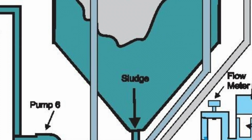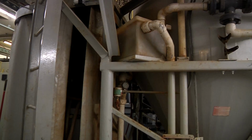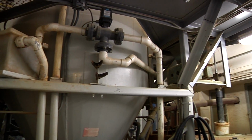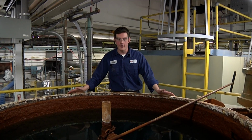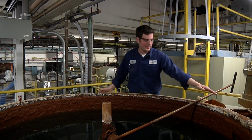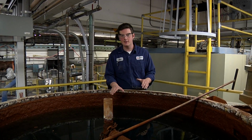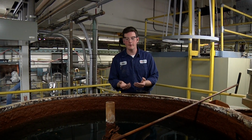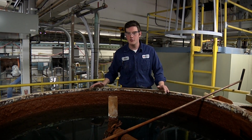The clarifier is a tank with a conical bottom and an inverted cone on the inside. When the sludge starts to settle, it goes to the bottom of the tank and is pumped out to a filter press. So this is the clarifier. The water's going to come through this tank here. This is where the sludge is going to start to settle and displace all the clean water up through that inverted cone. It'll go through this tube and down to the surge tank.